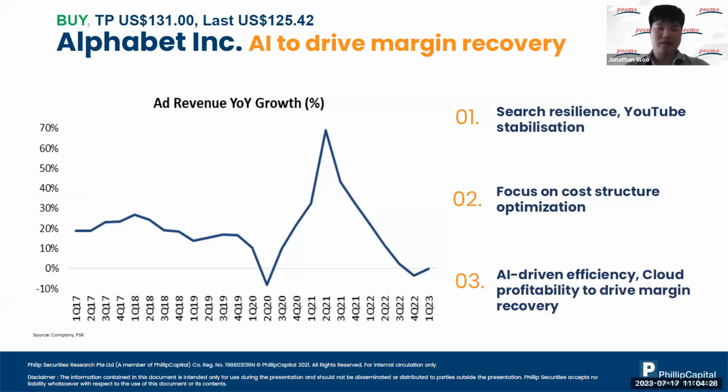In case you didn't know, most of the revenue that Alphabet generates is from advertising. Of course, they do have their hardware, Pixels, and they also do have cloud, but the main growth driver comes from advertising. And what we're seeing right now is some sort of resilience and stabilization in ad revenue growth. The chart on the left, you see right here, ad revenue growth has been coming down from the second quarter in 2021. It's just been declining, or rather it's been contracting all the way until the fourth quarter of last year.